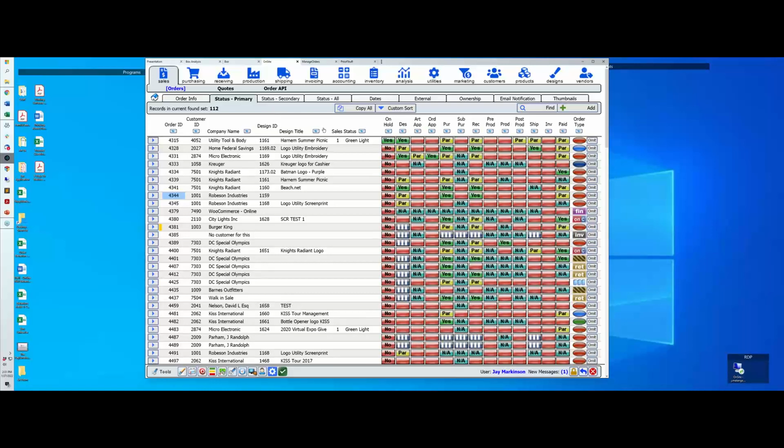And this is real-time information. So as someone in my receiving department is receiving something, or as someone is purchasing in our system, that's updating all these order statuses. It's all real time.